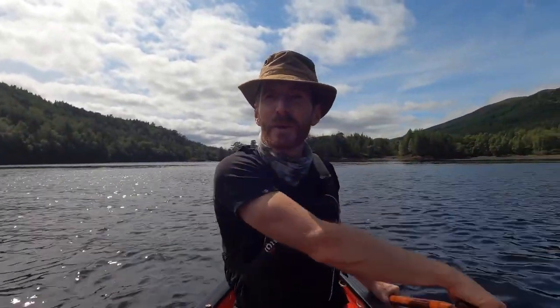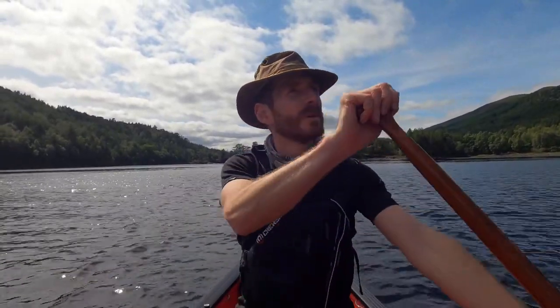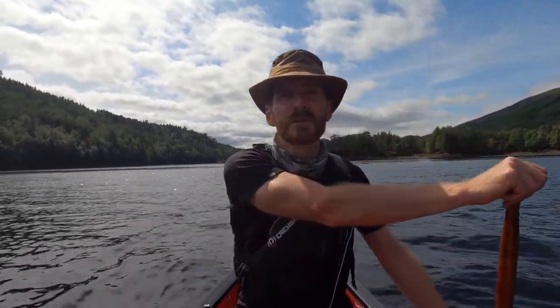So we've just popped out from between that little channel where that island was, and the wind has dropped right down. So now we're just nicely paddling along. I think it's probably more likely we're just a bit sheltered here with the hill to our side.